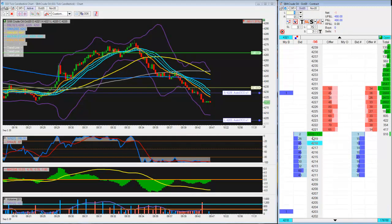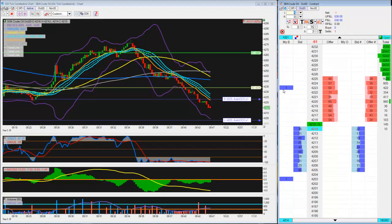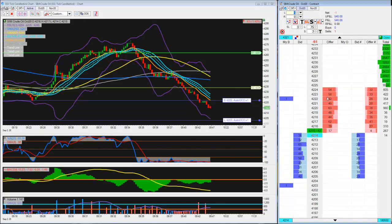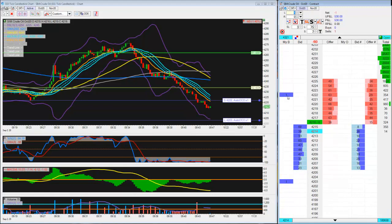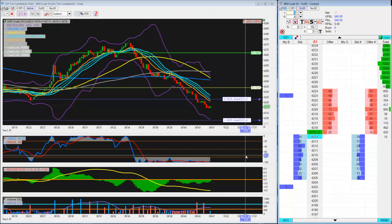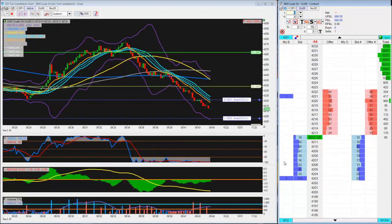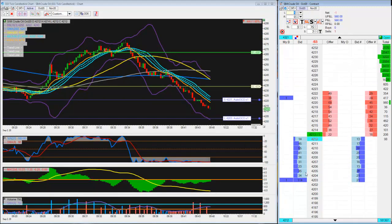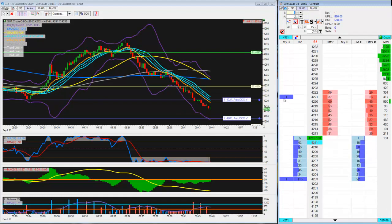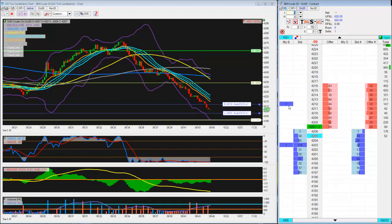Bust the low by 1. All right, coming down. Let's protect 4222. Call it 4223. All right, now let's protect 4221. Within 10 ticks of the low right now. Let's come on down. Get on down.